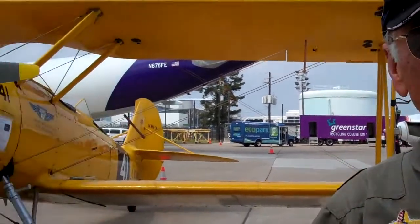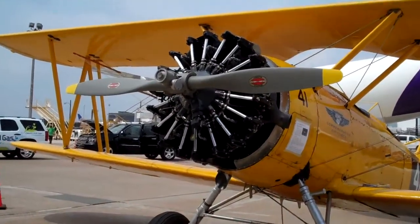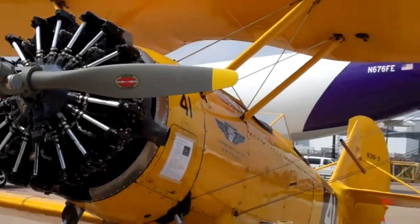And it has what we call a round motor on it, which is a 300 horsepower Lycoming. It cruises about 105 miles per hour, burns about 15 gallons of gas. And we have a good time flying it. It's open cockpit. Whenever we go up, we come back down and count the number of bugs on our teeth. We have numerous bugs, and then we had a good time.